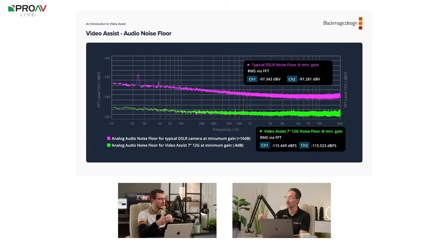So we're talking about... That's not the scratch mic, that's the mic input. That's the mic input on the XLR, for example, or on the DSLR. Exactly. Just thinking, what are you comparing it against there? Okay, so this is pretty much the noise floor that you get against a typical DSLR.